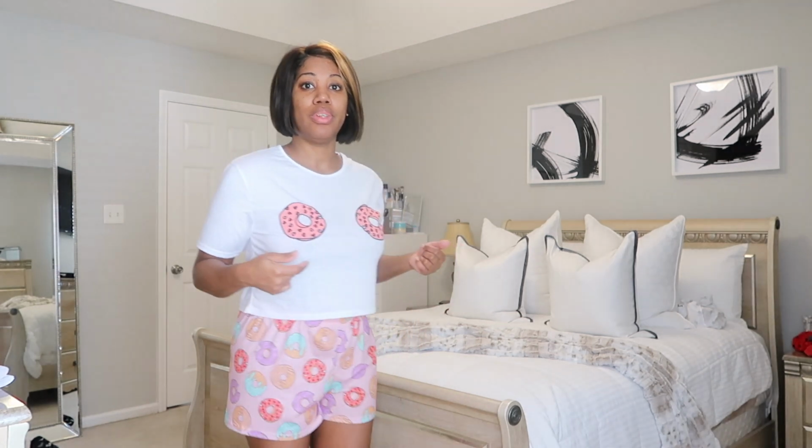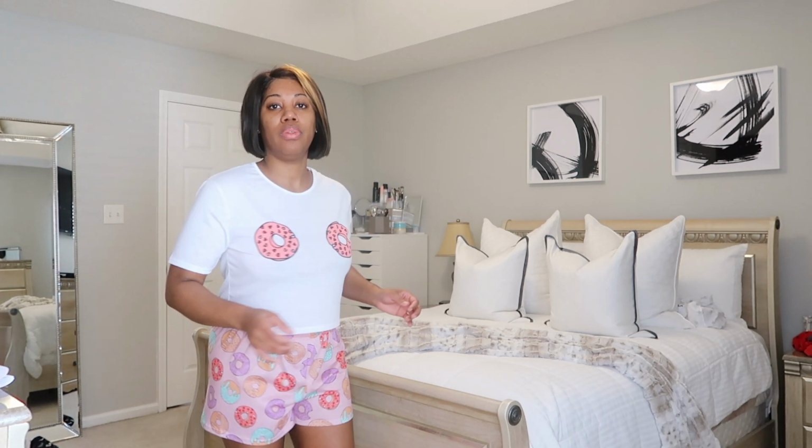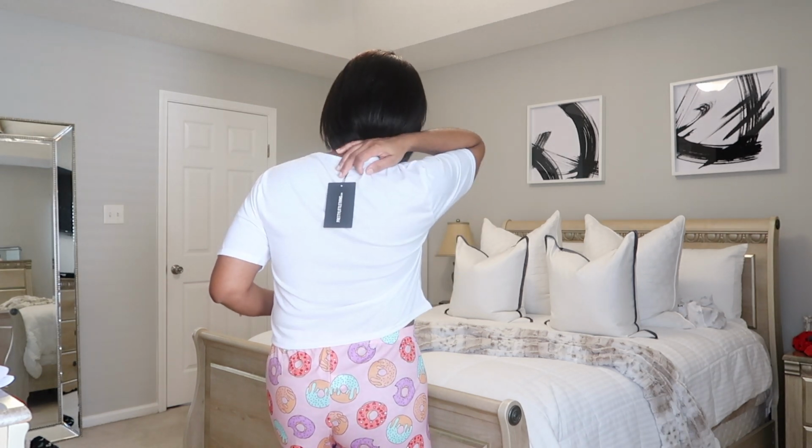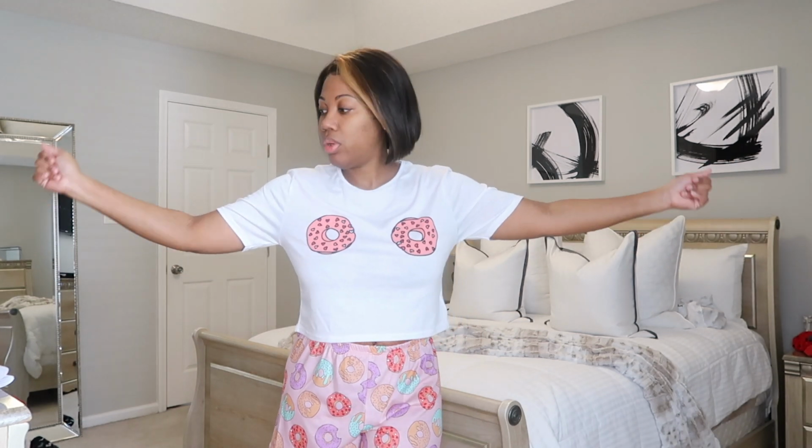Here go another short set. This one is more like a crop top with an elastic waistband. Very nice and comfortable. It has a nice cotton polyester kind of material. These have little donuts on them, which I thought was really cute. Another pair of shorts. And this one, I just put the tag.